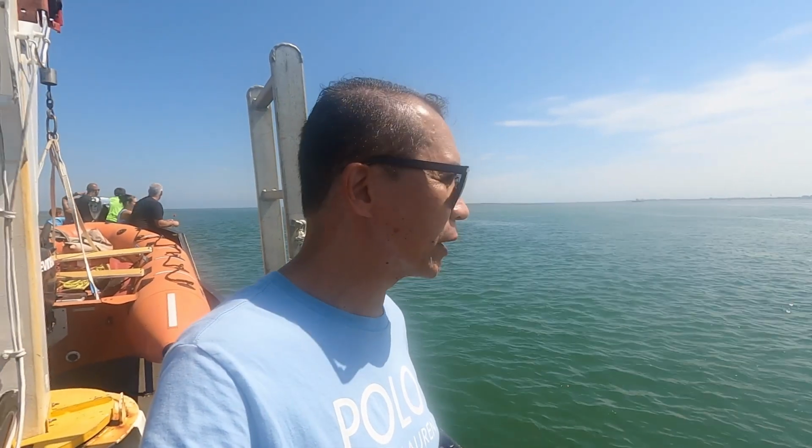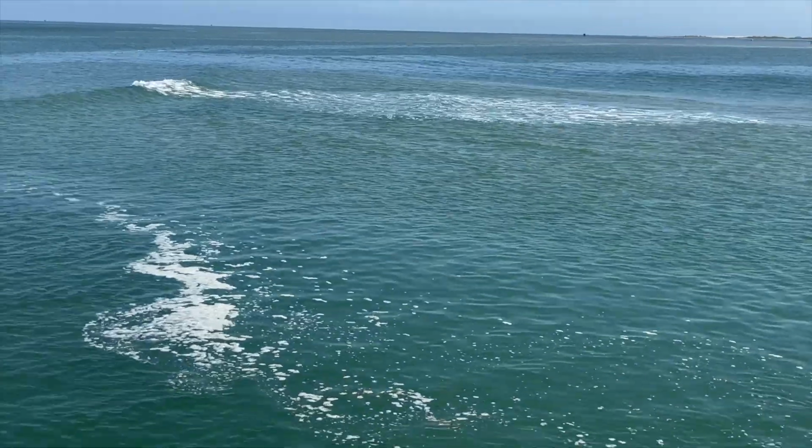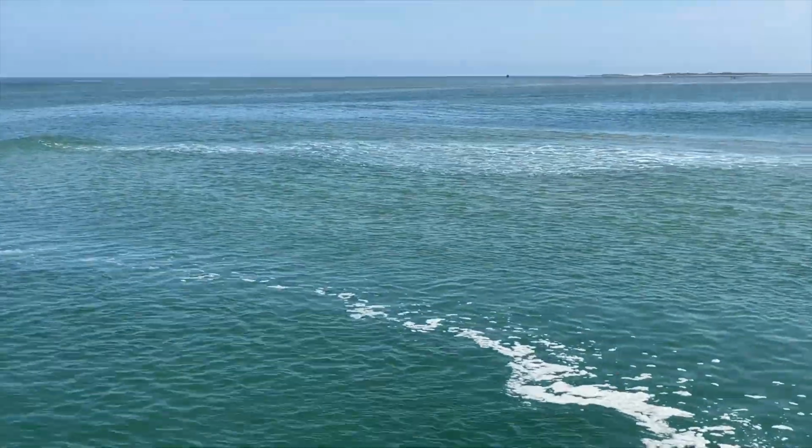One of the infamous shoals here is the Diamond Shoals. It stands about 8 miles or 13 kilometers from Cape Hatteras. The problem with these shoals are that they are constantly shifting, so that's when it becomes a real challenge. So beneath those waves is a constantly moving shoals.